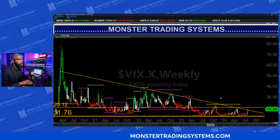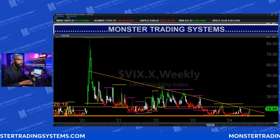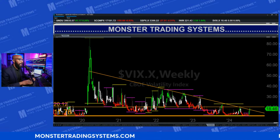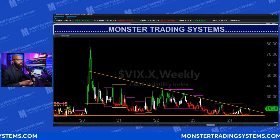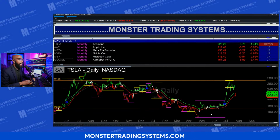The VIX on the big picture weekly time frame. Look at the buying coming in here on the VIX. Very bearish, right? More volatility, bearish for stocks. There's $20 resistance here on the VIX. The 20 line is right here. Buyers coming in.